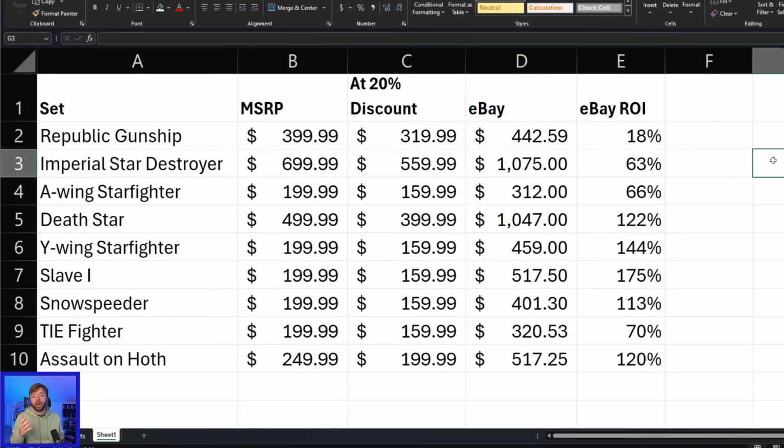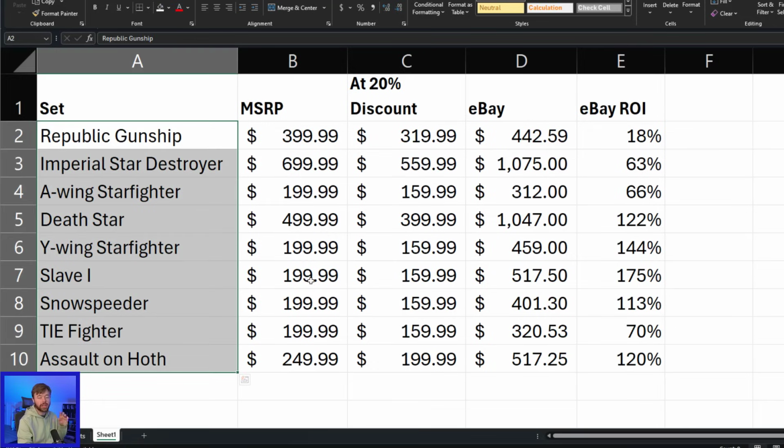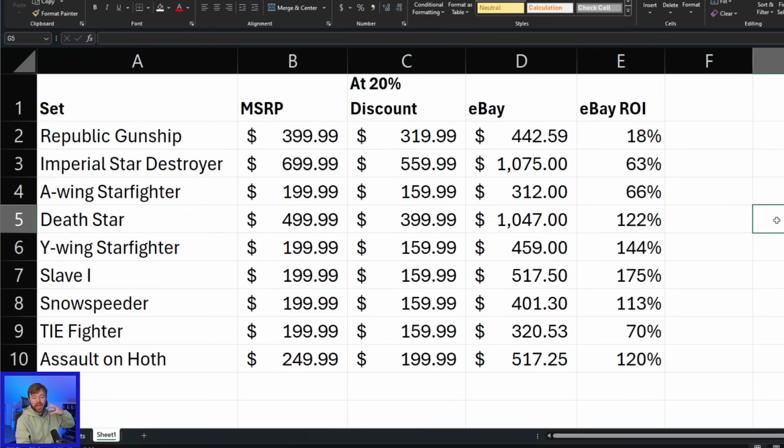Now let's jump in and talk about some eBay prices super quick here. And here you can just screenshot this. I've got a list of the sets that we just looked at, all of the Amazon price charts. On eBay, I don't have a tool that can look back that far in history and tell me what the price was over time. So I've just got the current prices and calculated out the current return on investment here for you.